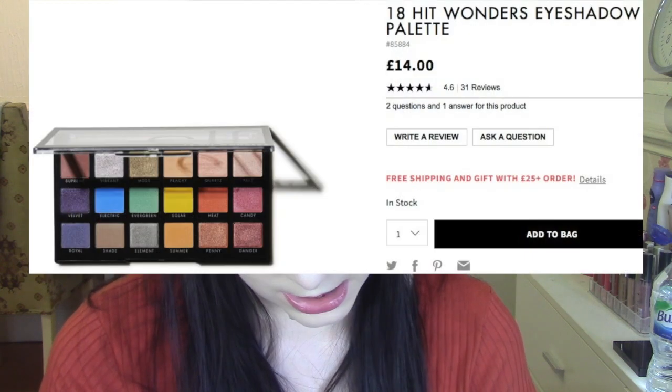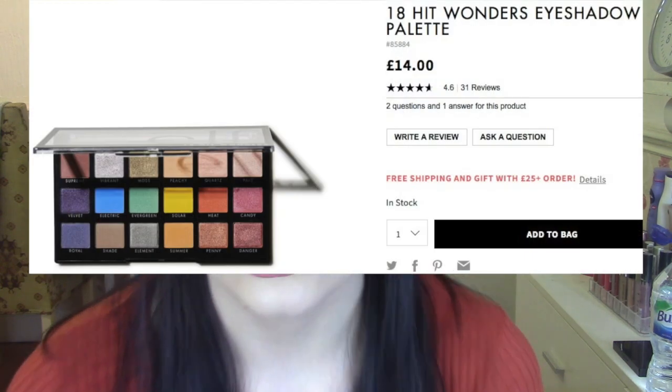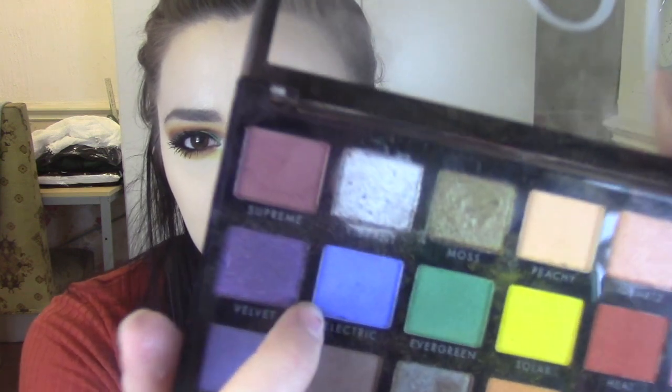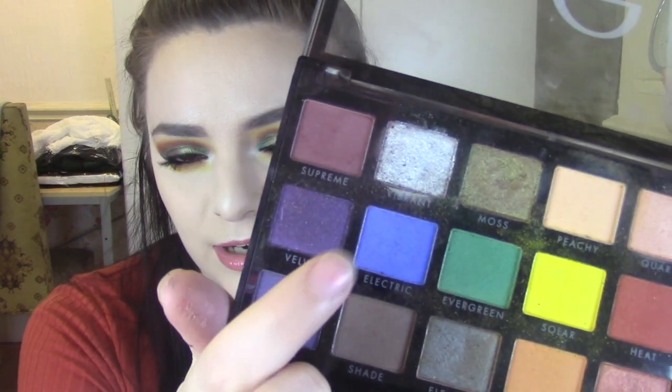This is the ELF 18 Hit Wonders palette, which I have got on my eyeballs today. I love this palette. I honestly think that this is really good. All the shades show up really well. There was one shade that I had some issues with, and that would be this blue shade called Electric. For me, it doesn't quite look as vibrant on the eyes as it does in the pan, but it's literally only that shade.